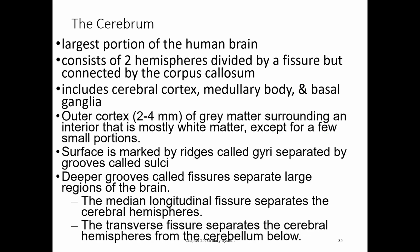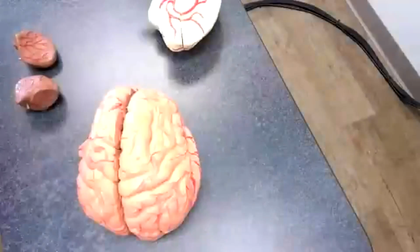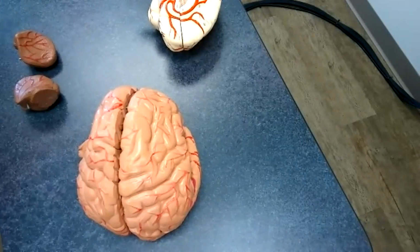Okay, so we've covered everything now except cerebral hemispheres, the largest portion of the brain. The cerebral hemisphere is the paired hemispheres that sit on either side of the brain. Looking at the brain model, this is a life-size model of the brain. I'll put this up here. Let's stay together. There we go. Let's see what we got. There we go. There's our brain.